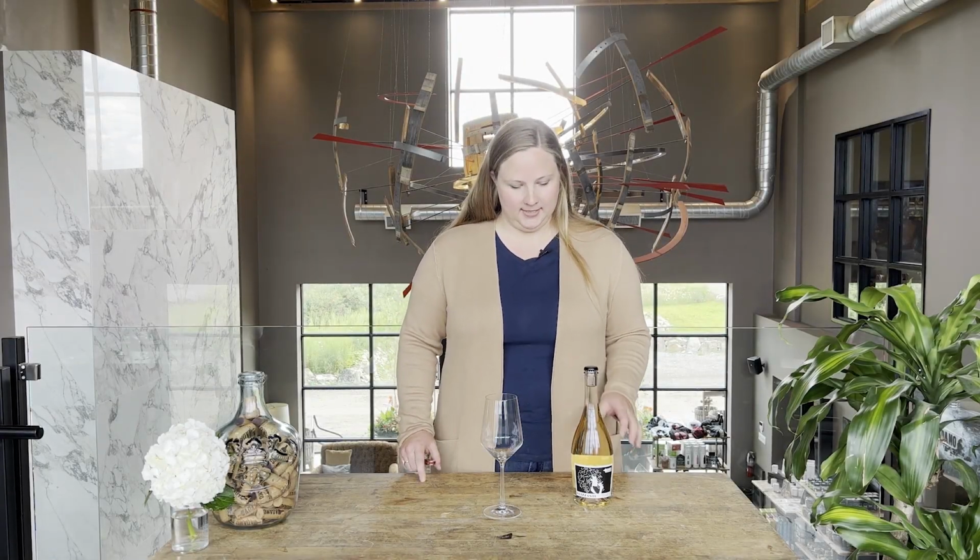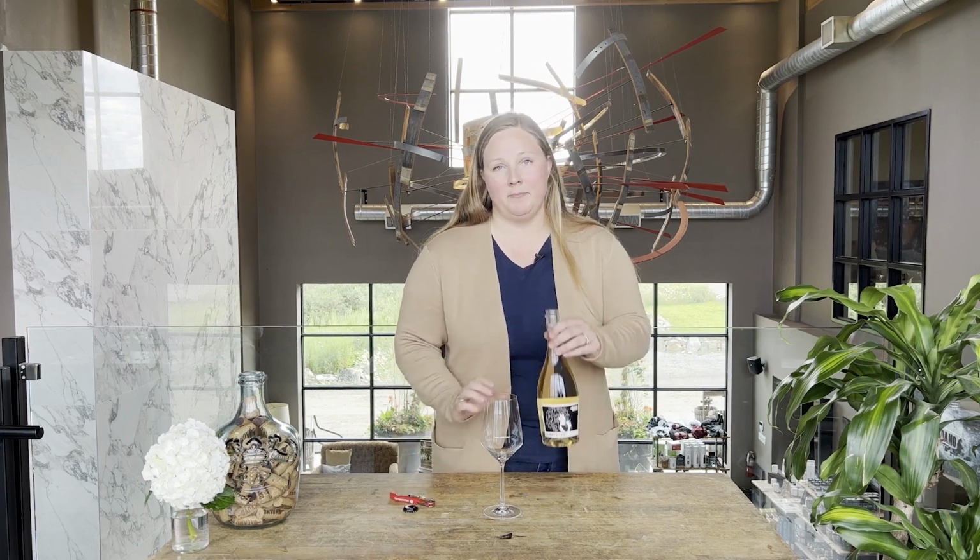This wine is our 2022 Frizzante. Frizzante was a fun name that we came up with to describe this wine, as it is a Charmat method bubbly.